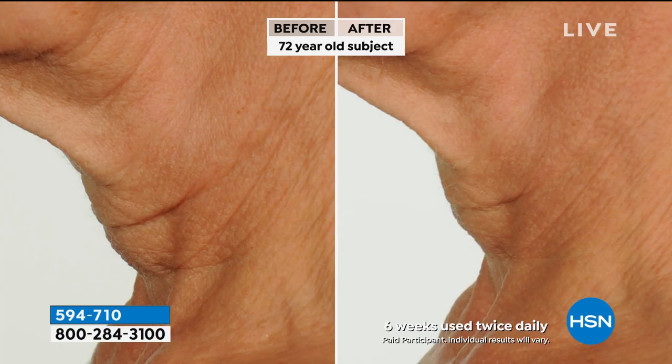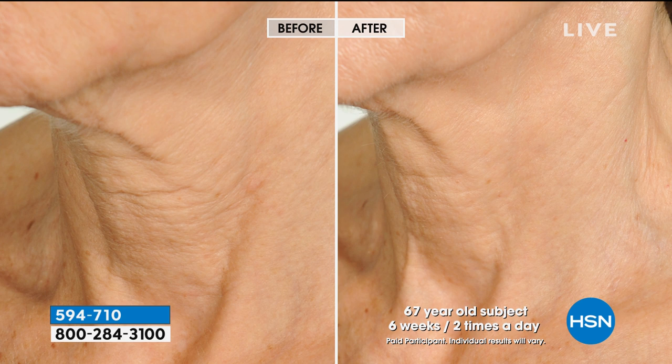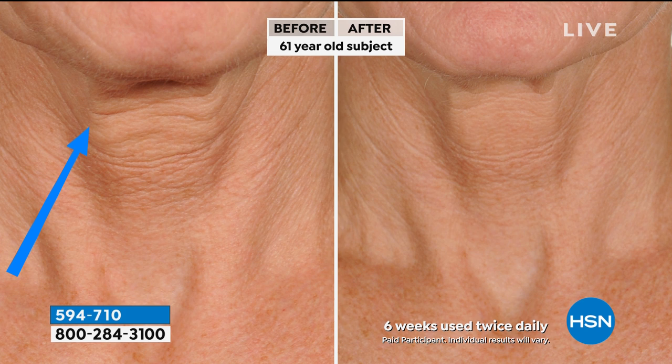What I wanna show you here is look at the lines. Look at the lines right here, how they've absolutely changed. Incredible, only after 6 weeks. Look at how the muscle is actually even elevated. Now take a look here. Here's another one. Look at the muscle, how it's elevated. Take a look at the texture of the skin. Look how that has absolutely improved beautifully. And this is with this neck complex. And keep going. Oh, this is one of my favorite ones. Look there. Look at all that.